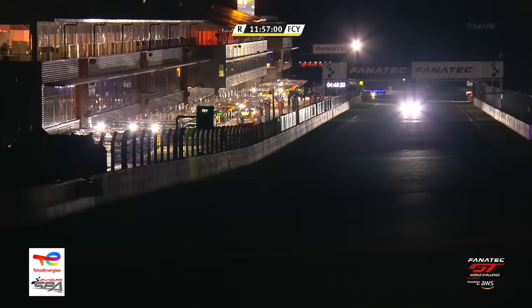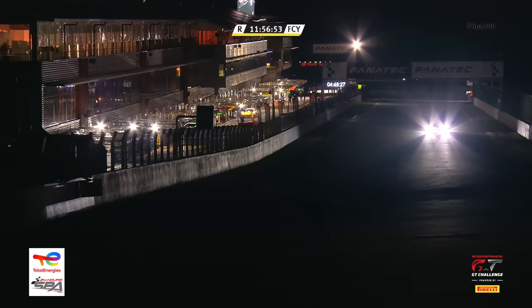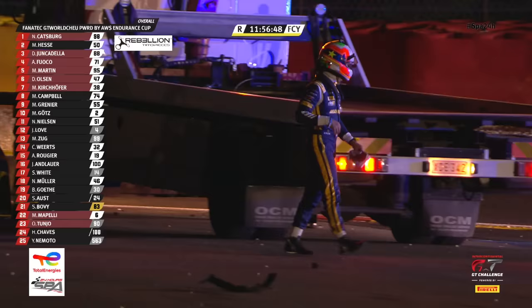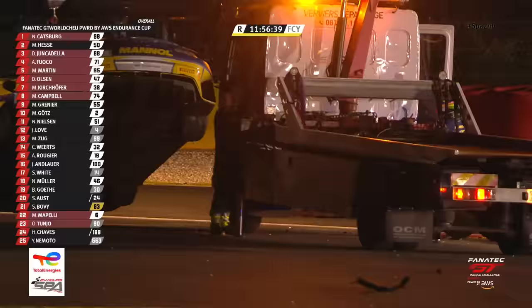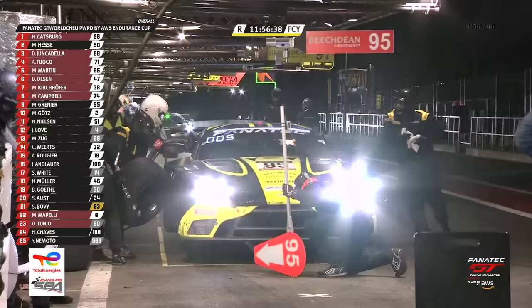So Arjun Maini out of the car, that has all the hallmarks of out of the race. It does appear that way. So you can see various bits of bodywork, well, not bodywork, sort of wheel arch liners lying out on the circuit. And just chunks of rubber, frankly, tire debris. Yeah, that's a shredded tire. That is out of the race.